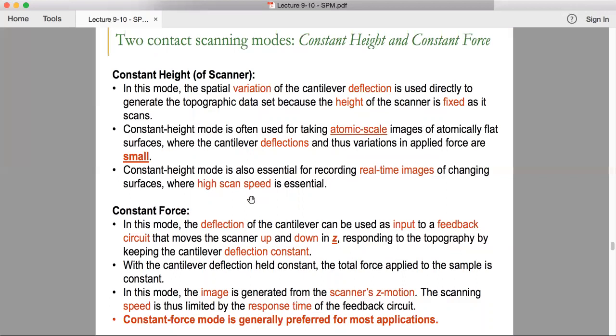So even though we talked about three categories, contact, non-contact, and tapping mode, we can keep the scanner at a constant height. In this mode, the spatial variation of the cantilever deflection is used directly to generate the topographic data set, because we always keep the height of the scanner fixed as it scans. Constant height mode is often used for taking atomic scale images of atomically flat surfaces, where the cantilever deflection and the variation in applied forces are small. Constant height mode is also essential for recording real-time images of changing surfaces when high scan speed is essential.